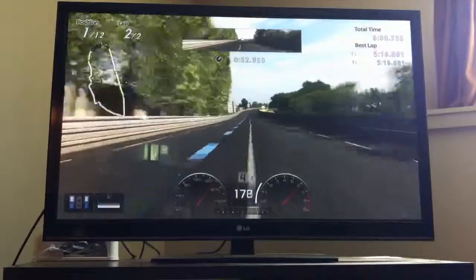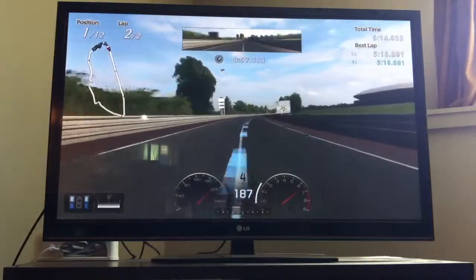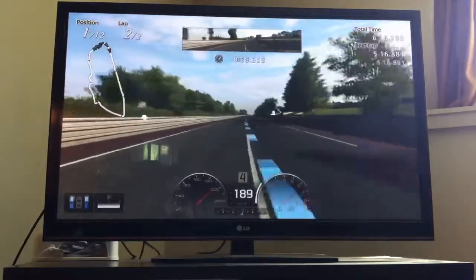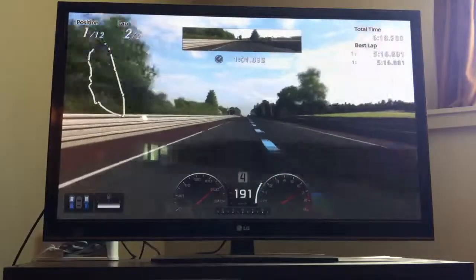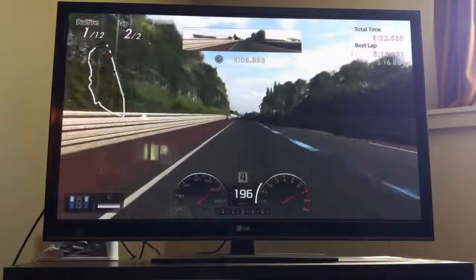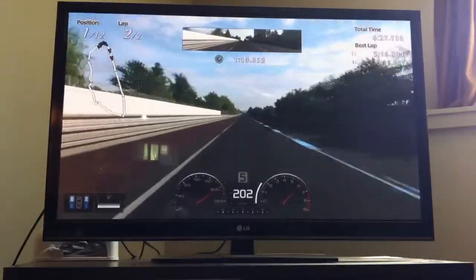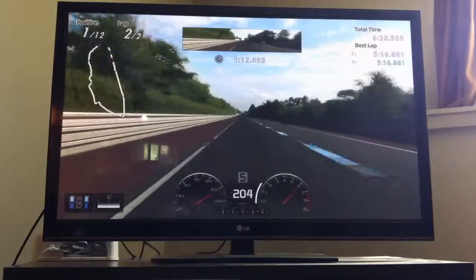Seconds up. We're seeing 5 minutes and 16 seconds on our first lap. That's actually not so bad considering the power output on this, I believe, is around 126 horsepower.